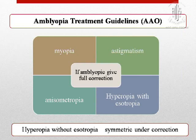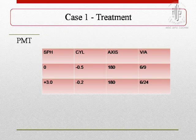The American Academy of Ophthalmology has given amblyopia treatment guidelines. It says that if the child is amblyopic, full correction has to be given, whatever be the type of refractive error, except in hyperopia without esotropia, where symmetric undercorrection can be done. The child was asked to come for a post-mydriatic test, and this was the acceptance. The vision was 6/24 in the left eye.